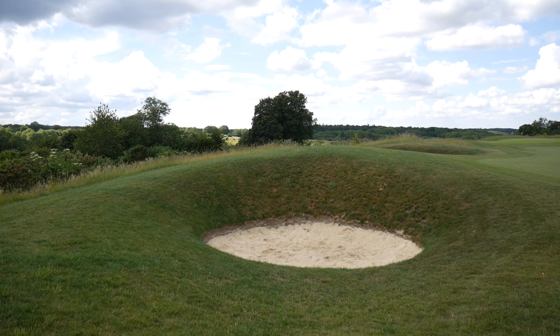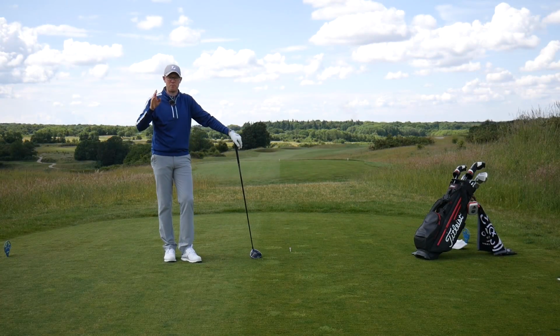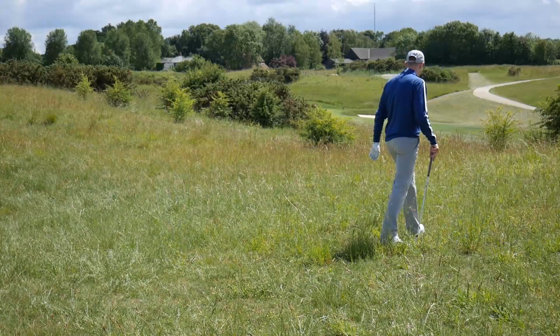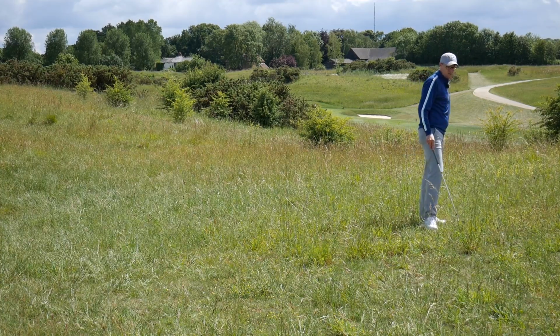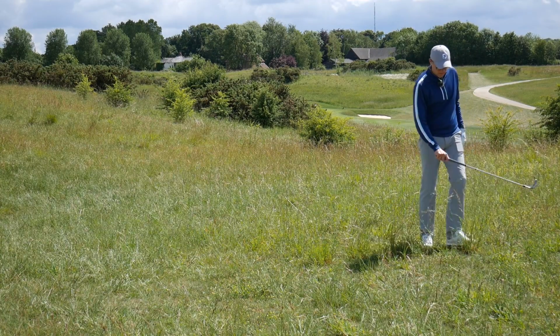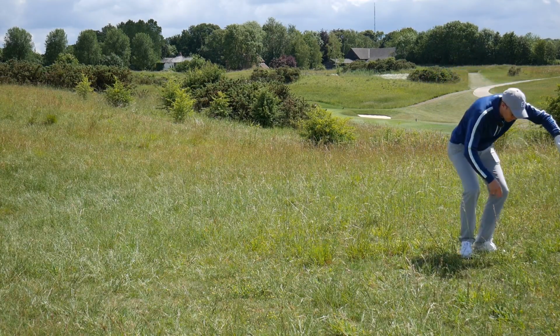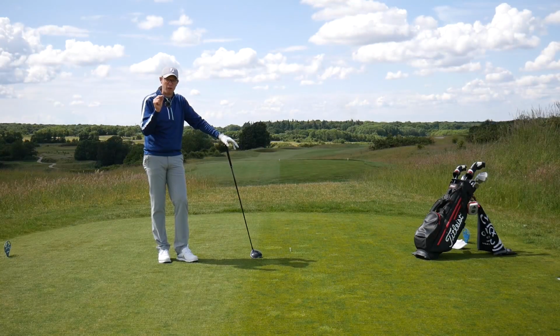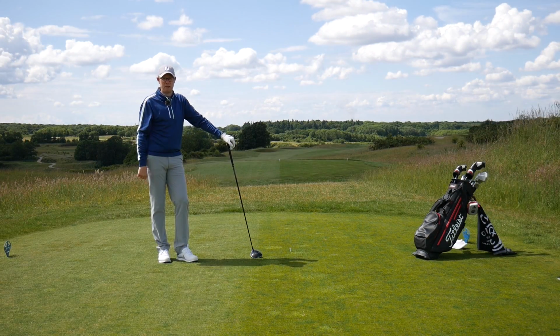Now, it might well be that you pick out a spot on the horizon, whether that's an electricity pylon, a church spire, a tree, whatever it is. Pick something out that's really easily identifiable and as specific as possible, so that when you get into the area to search for your golf ball, you can pick out that spot once again, and you should be able to have a much better idea of where your ball has come to finish.